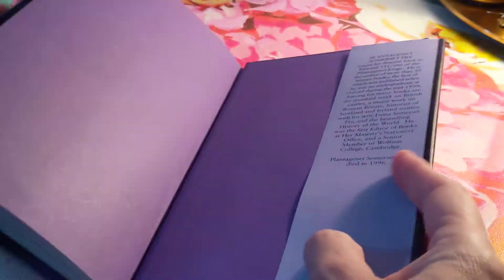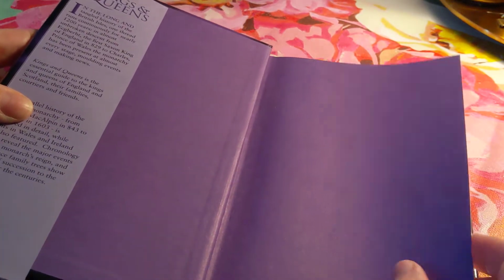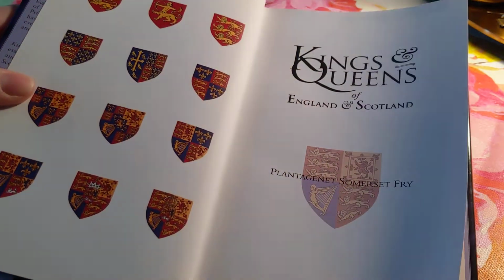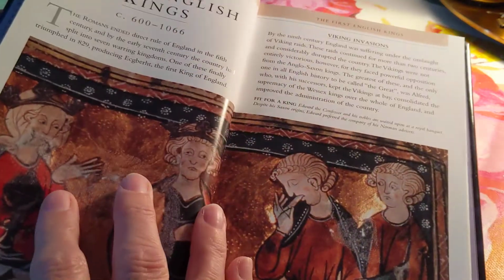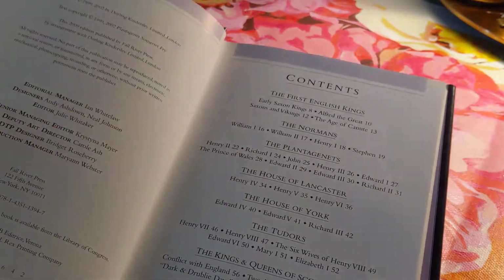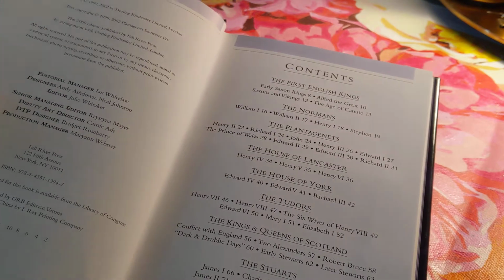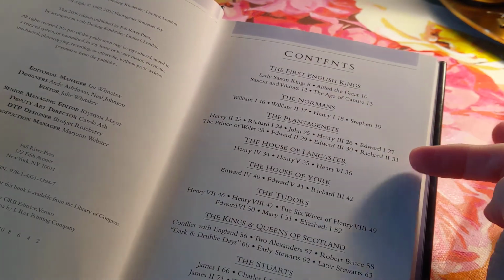So, let's start. There's the beautiful purple cover page. That's the title page. Coats of arms of the royal houses. It starts off by telling the contents, and the contents are organized, and I think it's a beautifully organized book by the houses of the kings and queens.